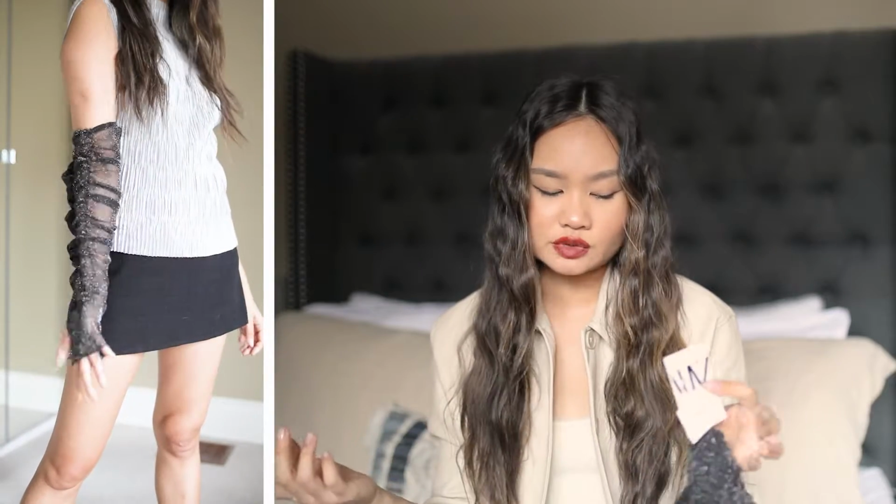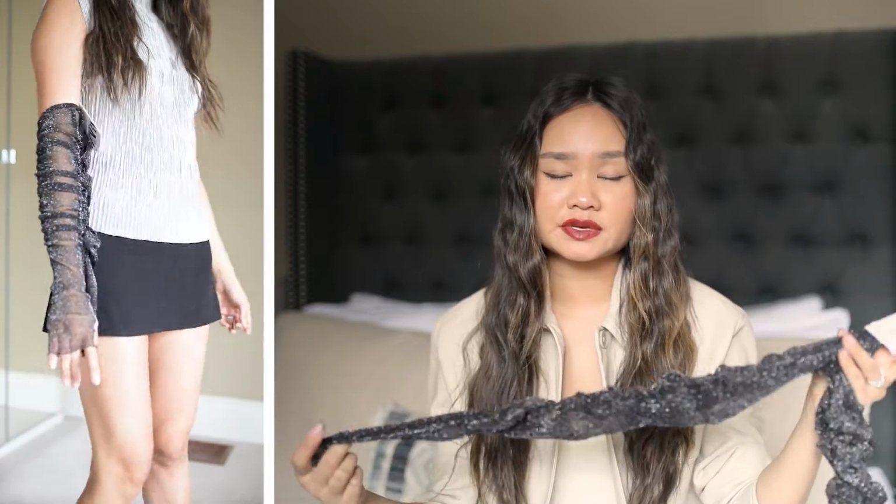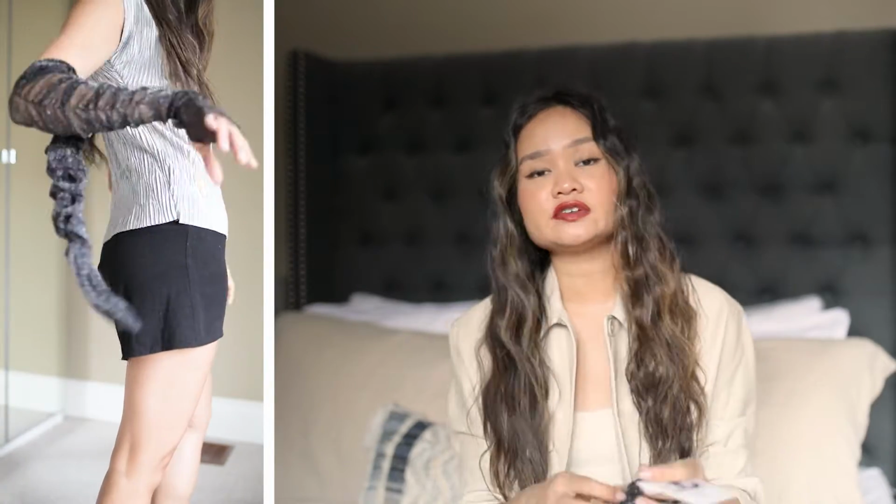We're just gonna get all the accessories out of the way. I am on this trip with arm warmers and gloves, primarily because I bought some for the wedding and I just went to a Bridgerton event and they just look so chic.